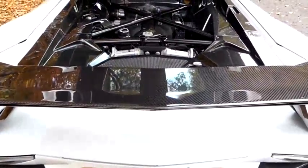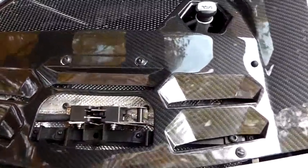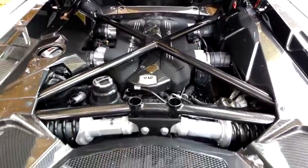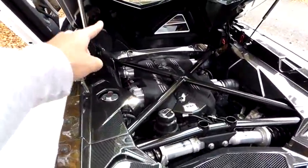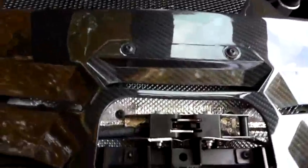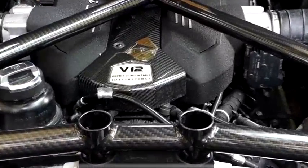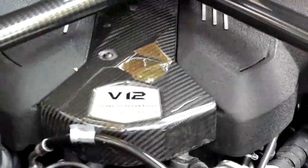So we've got the Novitec spoiler here, and as you move into the engine bay, there is carbon fiber everywhere. This is completely custom to Ferragini, and they have done this all by themselves. We've got the struts over the V12 engine bay there, which come as standard in the Aventador SV, but in this car, it is totally custom. So we've got carbon in the interior, we've got carbon everywhere on the exterior, and now in the engine bay, there is an insane carbon weave all over. It is totally stunning. Even if I zoom in, you will still get carbon fiber. This is what you call carbon fiber porn.